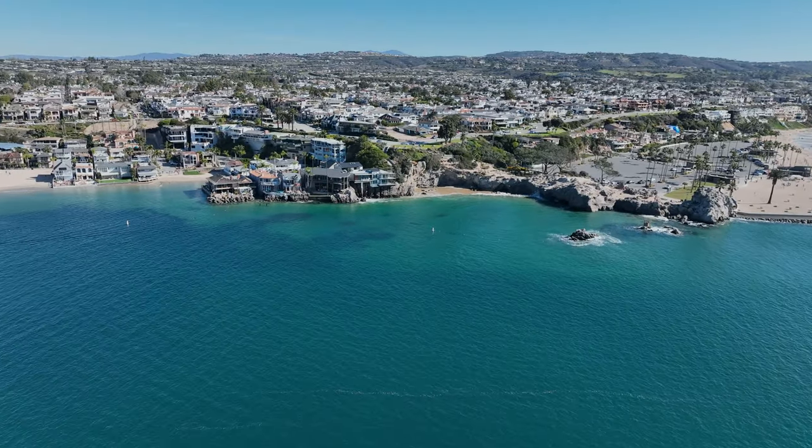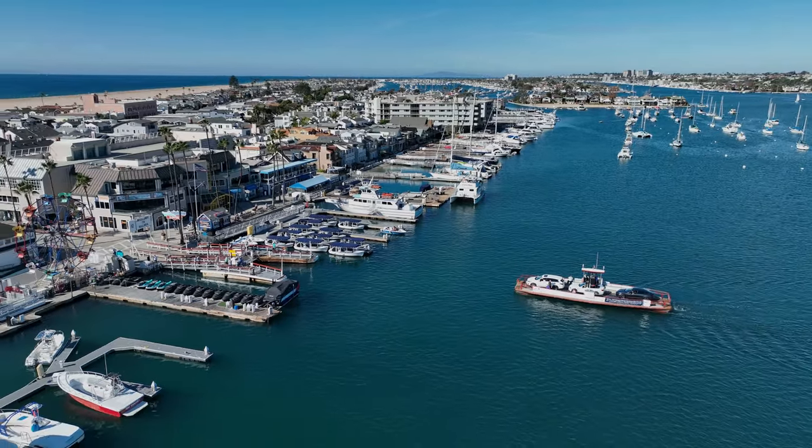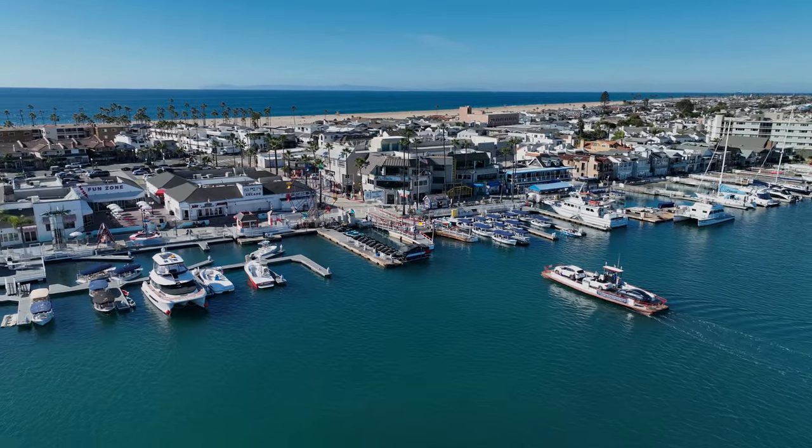This concludes everything there is to know about visiting Newport Harbor. So if you enjoyed this pilot guide harbor tour, be sure to let me know. Newport Harbor comes highly recommended to anybody considering a trip to Southern California, and thank you for sailing with us.